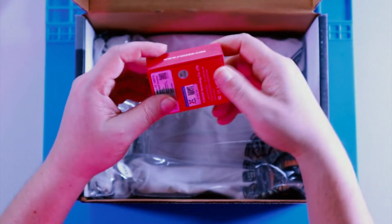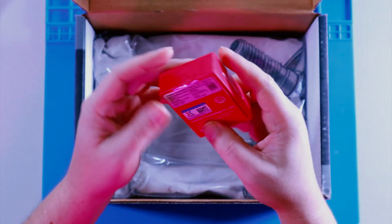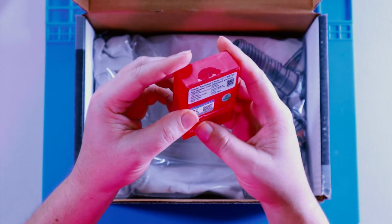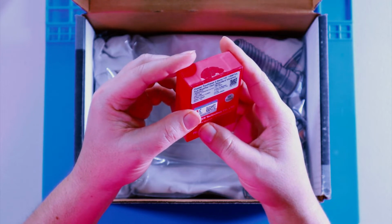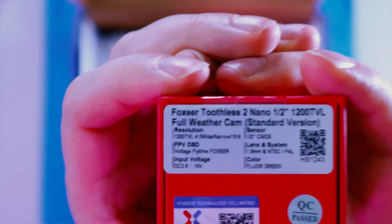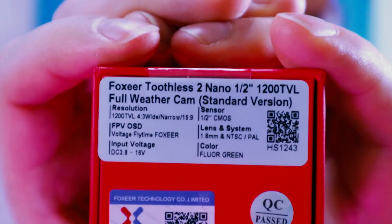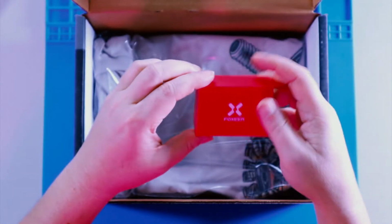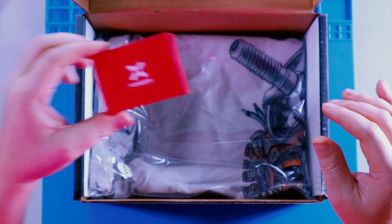Next up, we have a camera here. It looks to be a Foxeer. It's their Toothless 2 Nano. Pretty cool, full weather cam, standard edition. If you want to see the information on that, there you go. Nice, another camera. And Foxeer, great brand in cameras.